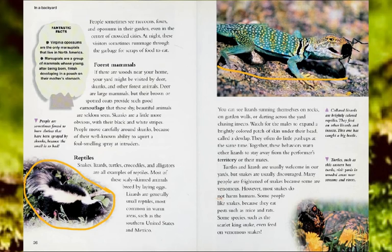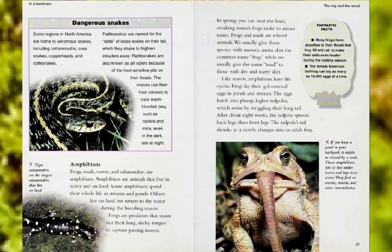Reptiles and amphibians are fascinating animals that can also be found in the backyard. Turtles, lizards, snakes, frogs. In some parts of North America, there are even venomous snakes that we have to be careful around. Cottonmouths, coral snakes, copperheads, and rattlesnakes. They can be harmful with their venomous bites. Salamanders, amphibians, frogs, and toads.